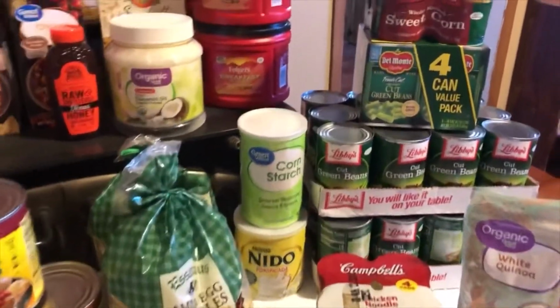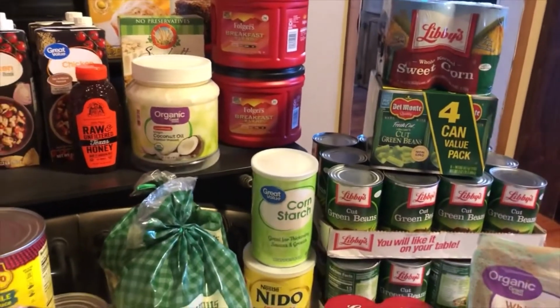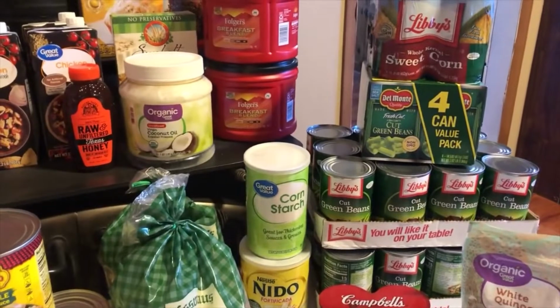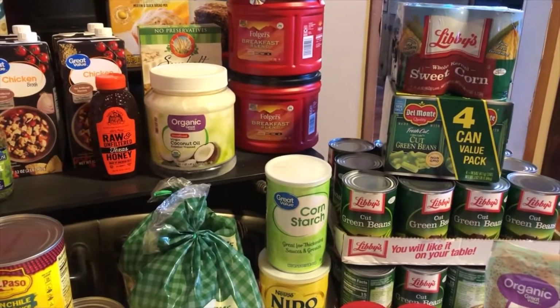I bought another small thing of sweet corn. We don't go through corn very much here, but my granddaughter loves it. I mean, she requests it every single time she comes. She loves sweet corn, whole kernel. She loves it as well as the sweetened cream corn. She loves all of that.